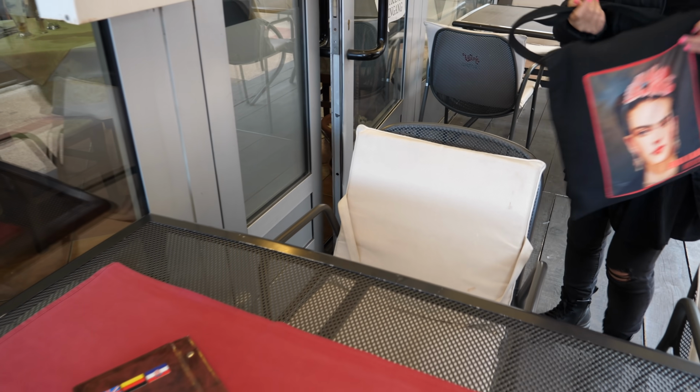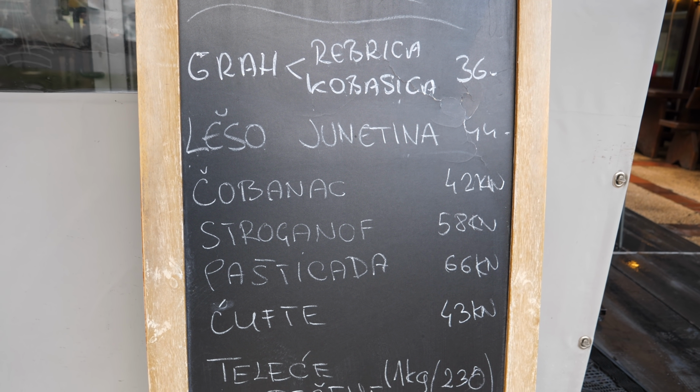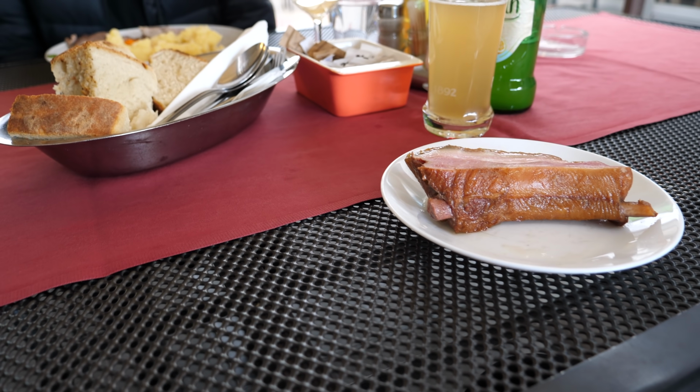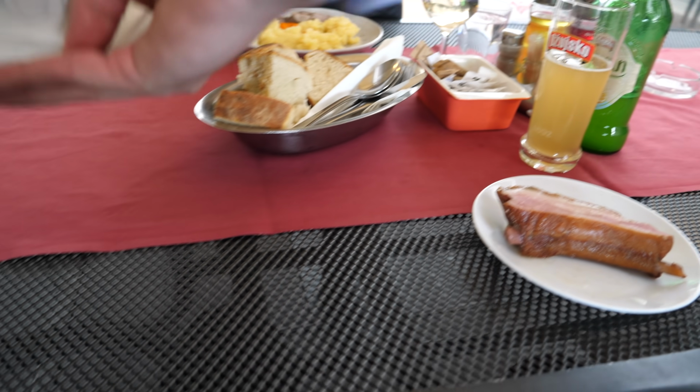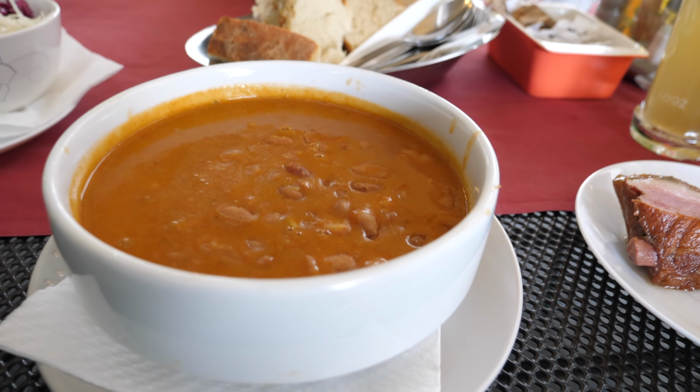We just found out that this restaurant also has a regular menu, but it is all about the daily specials here, we've heard. So they had a number of dishes from all around Croatia, so very traditional meals. We ordered two, the first being beans with ribs, and the second being boiled beef with mashed potatoes and also a spicy sauce.